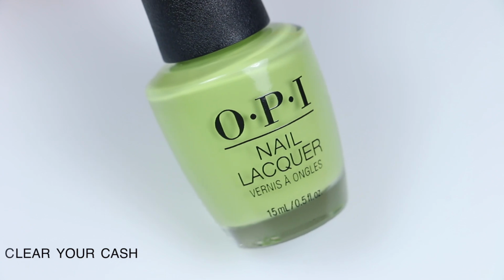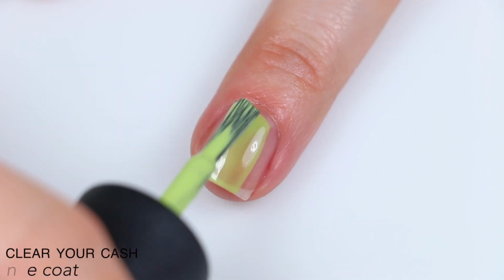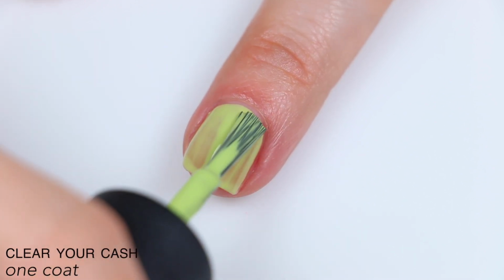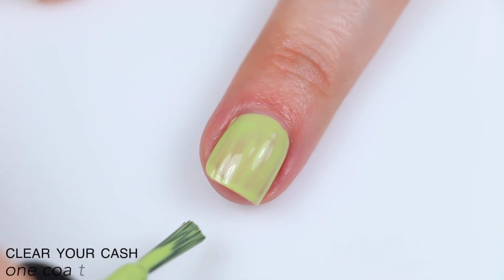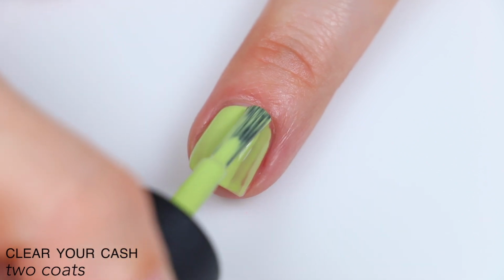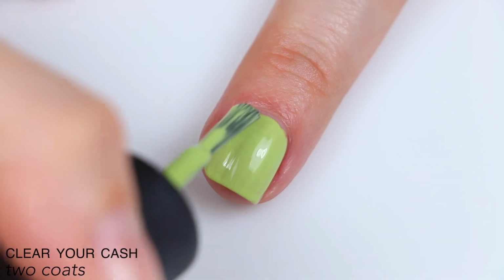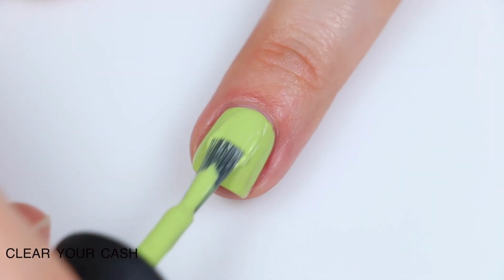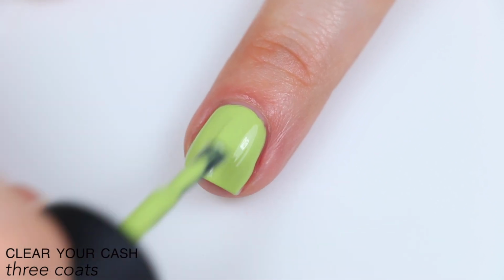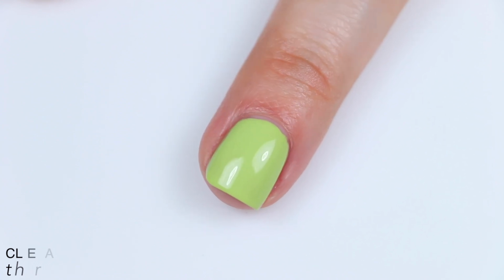The next polish is called Clear Your Cache, and OPI describes this as a honeydew. So this one was also a bit sheer and uneven on that first coat. I do think it was a little more sheer than the previous 2 polishes. This is one that I feel like could have been a little more opaque. Like, I'll make excuses for a pastel yellow or a really light pink, but this shade I feel like could have been more opaque. It was still a little bit uneven for me on that 2nd coat, which again looked a lot better on camera than it did in person, so I ended up adding a 3rd, which covered completely. So that is 3 coats of Clear Your Cache.